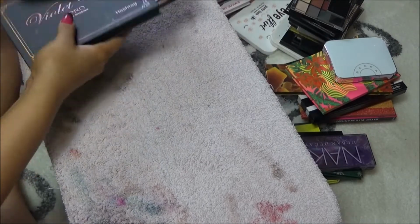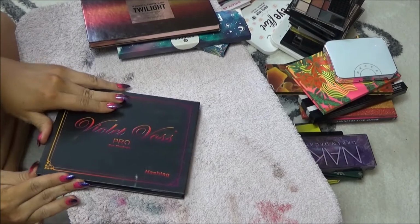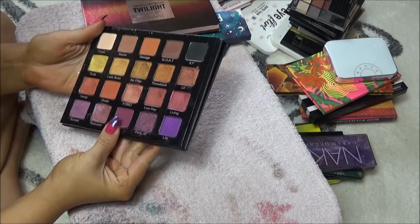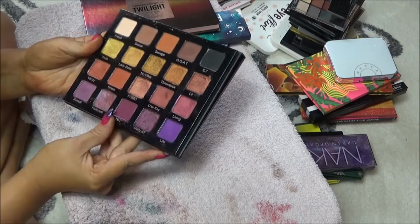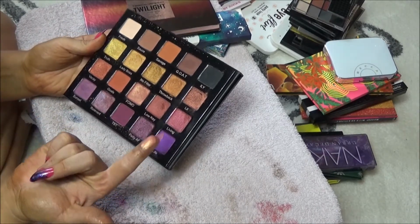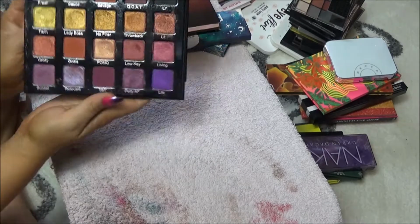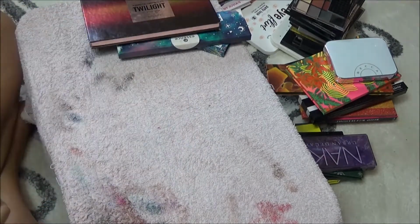Let's see here. Got some more palettes. We have Violet Voss. This is her hashtag palette. This is the first Violet Voss palette I ever purchased. I really like her eyeshadows. This isn't a palette that I use all the time, but honestly, I'm gonna keep it anyway. Her shimmers are beautiful. Ooh, I love the way they feel. They're amazing. I'm very much in love with their shimmers. But yeah, anyways, keeping it.